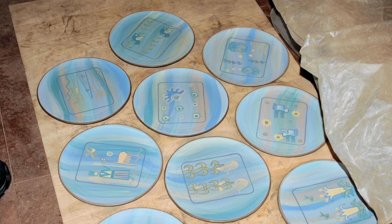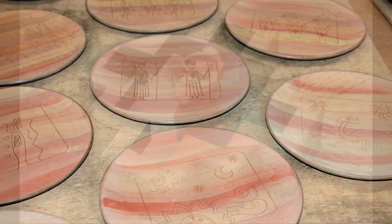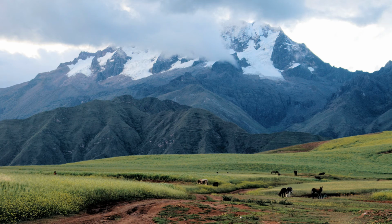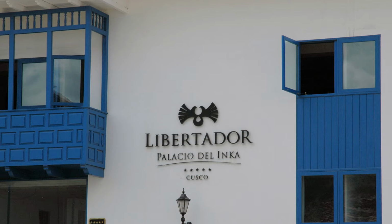We had to have some of these plates with decorations inspired by Peruvian tradition. Michelle points out the Inca cross in the courtyard as we leave. Then back through the Urubamba Valley to Cuzco. We're back at the Libertador Hotel for the night.